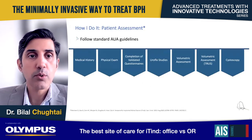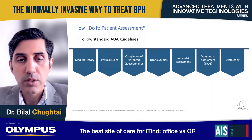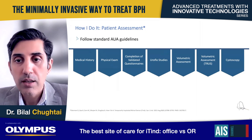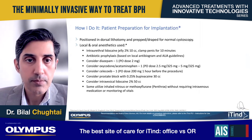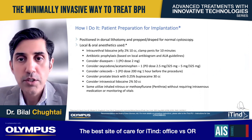So just to remind everyone, we're going to follow standard AUA guidelines with a medical history, physical exam, completion of validated questionnaires, including IPSS, a uroflow study, volumetric assessment of the prostate, and a cystoscopy prior to any procedure. Patients, again, are positioned in dorsal lithotomy position.